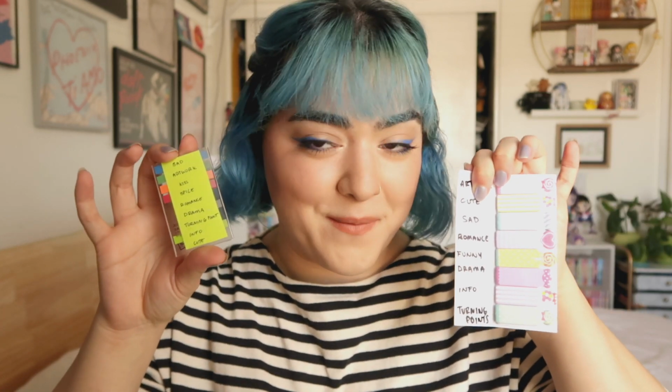And that being said, there's also no right or wrong way to annotate. I have several different ways that I like to annotate. When I want to be super specific about what I want to annotate, I use a color code system. Again, you can develop your own system. This is just what works for me.